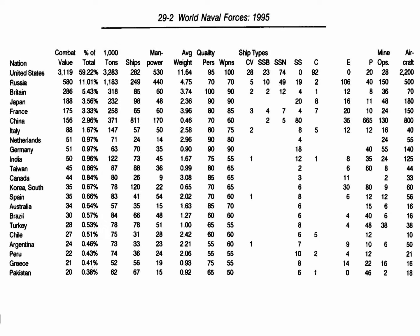This is an estimate in 1995, which is now a quarter century ago, of the top navies ranked by combat power. If you look at the extreme left column, you'll see the United States has 3,100 points of value. And then Russia was next at 580, and then Great Britain, and then Japan, and then France, and then China, and then Italy. For the military forces above Italy and below the US, there's been a significant reshuffling, with Russia having gone down the list along with Great Britain and France, and China having come up significantly on that list along with Japan.